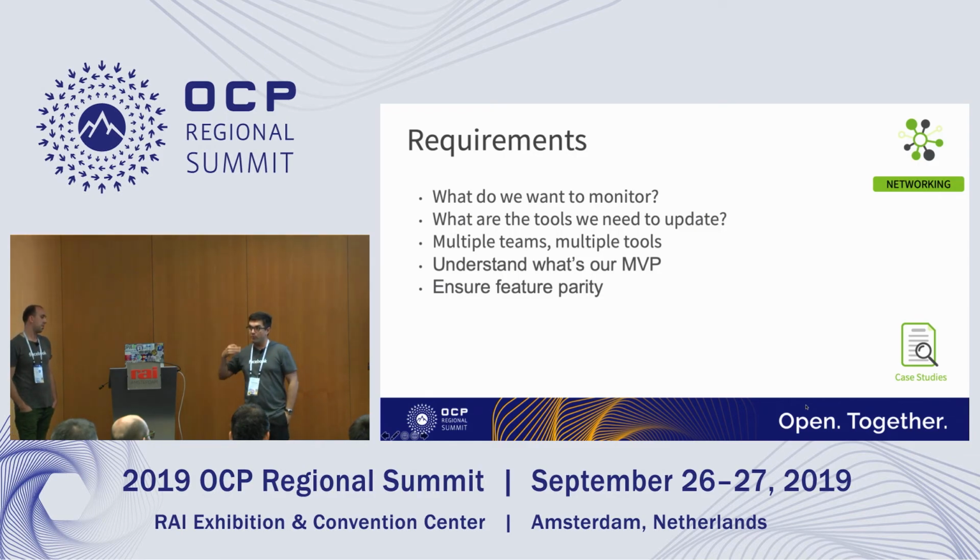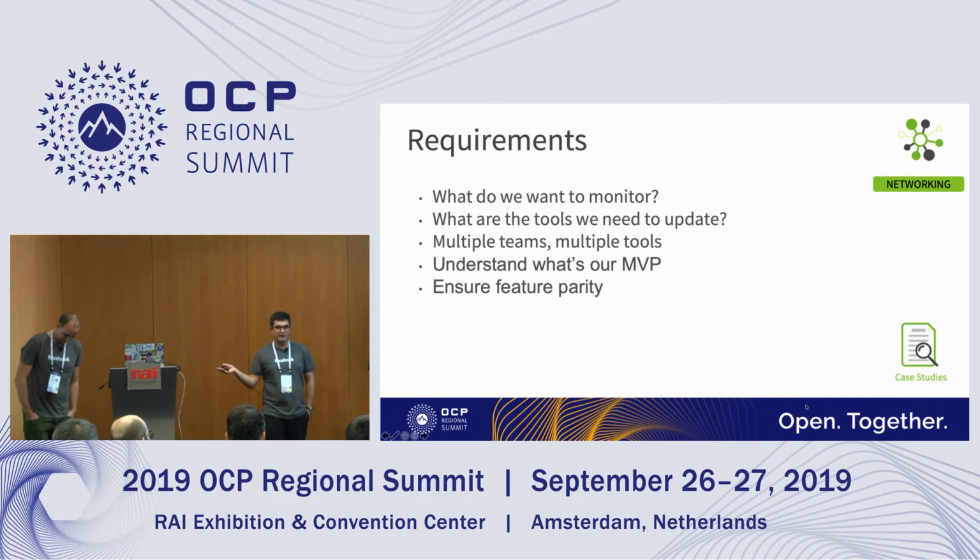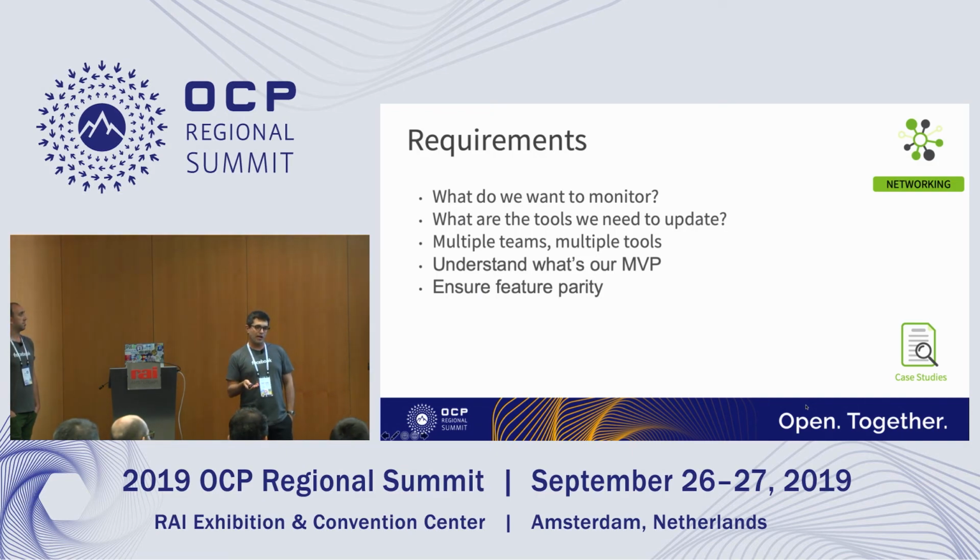At the beginning of this operationalization project, we had to define some clear requirements, right? Some of those requirements are: what do we need to monitor? These are the sensors that we want to monitor, the fans, the temperature of the die on this ASIC or that ASIC, and also what tools we need to change. Because we have a plethora of in-house tools, and we need to make them support and have feature parity with the current platforms. It wouldn't be great for our field guys or for whoever else to be introducing a new platform with fewer capabilities or less support than we have for the current platforms in production. So ensuring feature parity and defining the MVP is pretty important during the operationalization of the Minipack.